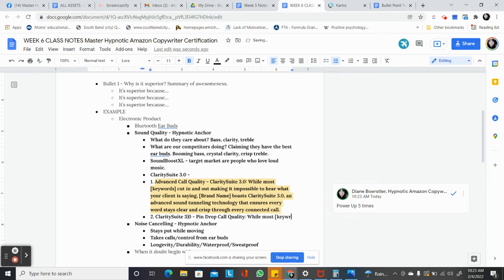And again, you can come back and add more keywords later as well, right? You also think of the words they're using. So they would say cutting in and out, right? So, well, most keywords cut in and out, losing you critical information, critical client information. And then brand name, you do the same thing. Clarity Suite 3.0.